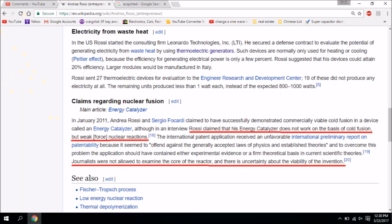Should I keep talking? Yeah, why not? And at some point, some third-party company had to test this machine and verify Andrea's claim. At this point, Andrea Rossi decided to change the story of his machine. It's no longer a cold fusion process, but rather a small nuclear reaction inside his machine.